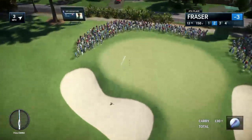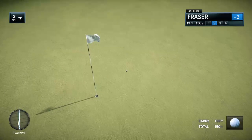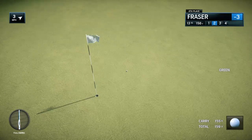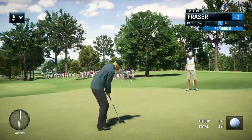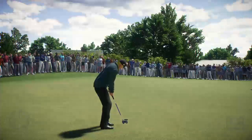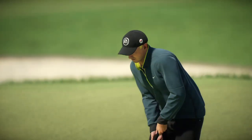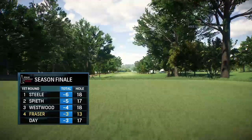I like the looks of this one. Well, that is a ball-striking clip. So close. Wow, I didn't expect that. Knocks that putt in for par to stay at 3 under.